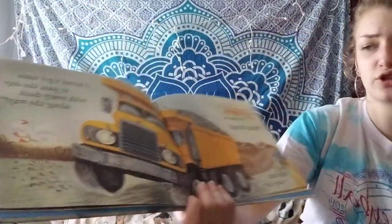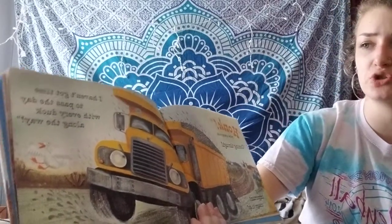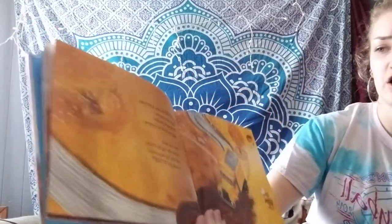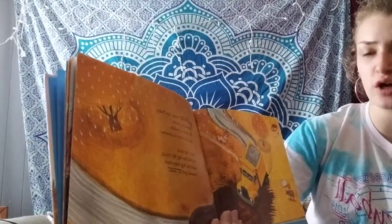Honk, yelled the dump truck. Coming through, I've got big important things to do. I haven't got time to pass the day with every duck along the way. Vroom went the dump around the curve. He saw the puddle and he tried to swerve. And into the mud rolled the big fat truck, and his big important wheels got stuck.